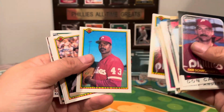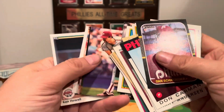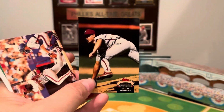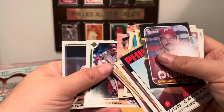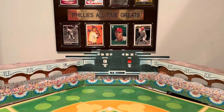Pat Combs, Kenny Howell, Lenny Dykstra, Tommy Herr, another Len Dykstra, Danny Cox. There's a good Mitch Williams of him falling off the mound. That was a quality card just for the break. Wes Chamberlain, Andy Ashby, Wally Backman as a Philly, Mitch Williams, and Kenny Howell. So that's what I got from Mike over at Rippin' for Rookies. So again, it was a fun break. It wasn't one where you knew you were going to get much for your money, but that wasn't the point. It was just to have some fun, and that was fun.